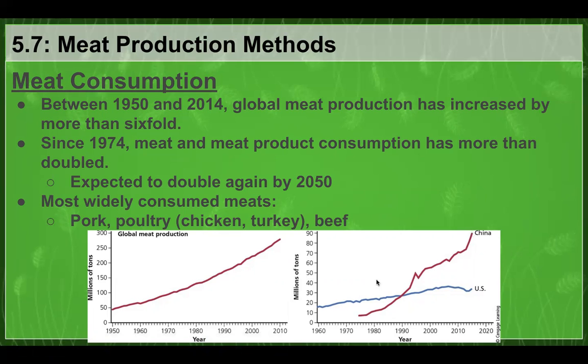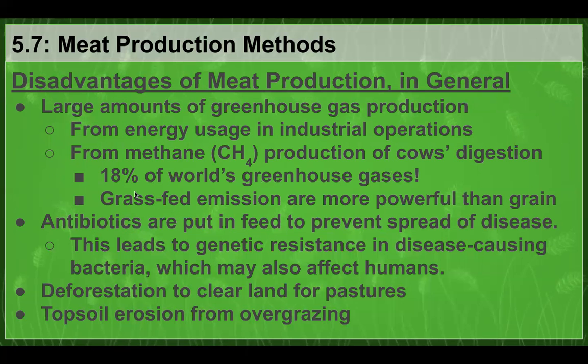So yeah, now the consumption of meat has increased by quite a bit and is expected to keep increasing. The most commonly consumed meats are pork, poultry, so chicken and turkey, as well as beef. So some of the problems with meat production that we're going to talk about is just a large amount of greenhouse gases that are produced. So just all of the machinery, the energy that goes into these industrial operations that produces carbon dioxide and other greenhouse gases. Methane will be produced by the digestion, really the means of digestion for cows to be able to break down the food that they eat. And this production of methane is actually a very significant contributor to the world's greenhouse gases. Okay, so that is something to keep in mind.